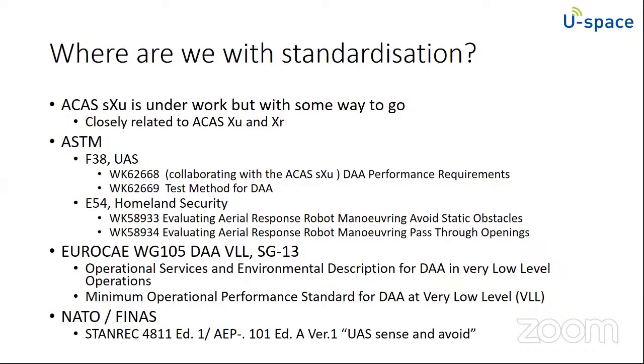ASTM has picked up a lot of drone work recently. They have a collaboration agreement with GUTMA. So in F38, there are two teams working on detect and avoid. And the first one of these is collaborating with the ACAS sXu team. There's also the Homeland Security, which I know less about. They have been looking at aerial response robots. In Europe, we have Working Group 105, who are actively working on two documents. There's an OSED for detect and avoid in very low level operations, which is currently being developed.